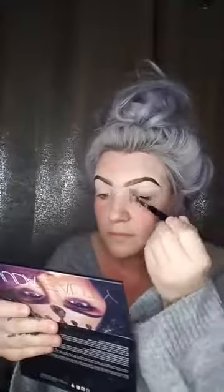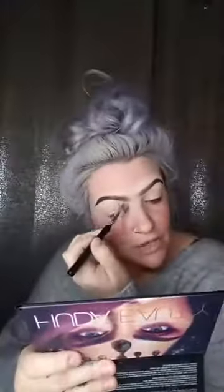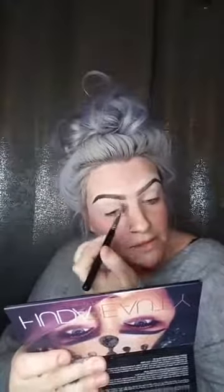All right, so remember, whatever you put on your face, you have to set it with something. I'm not at my house, so I don't have all my makeup stuff. I dragged everything like a homeless person. So I'm just going to use a nude color or a white color. If you don't set your eyeshadow, you're gonna see those little circles and it's gonna look unblended.